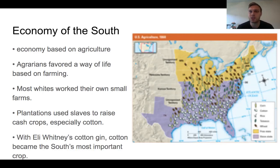And you would think this machine, since it allowed people to cultivate cotton a lot faster, would lead to a decline in slavery. It actually did the opposite, right? It made cotton the most important crop in the South. And then everyone wanted to get into that business, right? Because cotton was something that was really valuable. You can make clothes out of it. So all the textile industries in the North, the people who made clothes, wanted to get access to the cotton, right? So it was really profitable to grow cotton if you could.